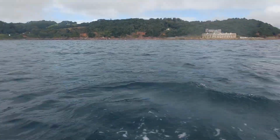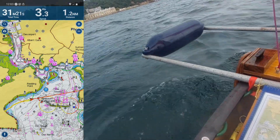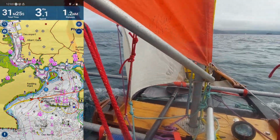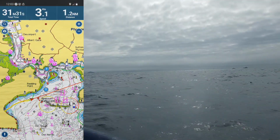Wish I had longer. I wish I was going further now. Getting a decent speed now. We were averaging 3.5, 4 a minute ago. Now I've started recording, of course it's dropped down to 3 every time.